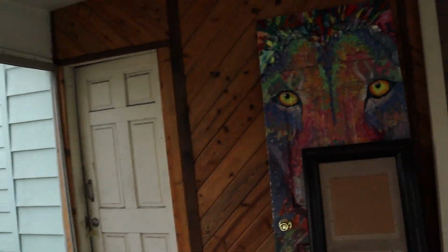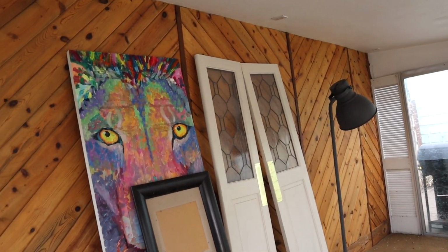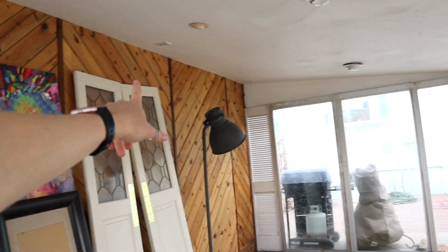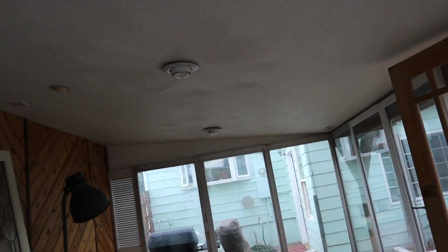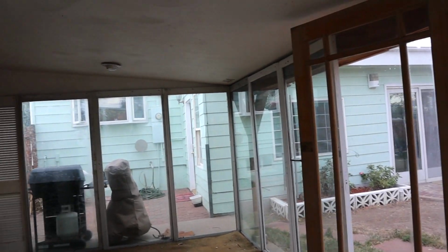Now the awesome thing about this is that it's got electrical already hooked up. This is a nice wall. I love this wall. And it's got walls for the most part. I mean, it's a porch that's enclosed, so it does have the structure that it needs.